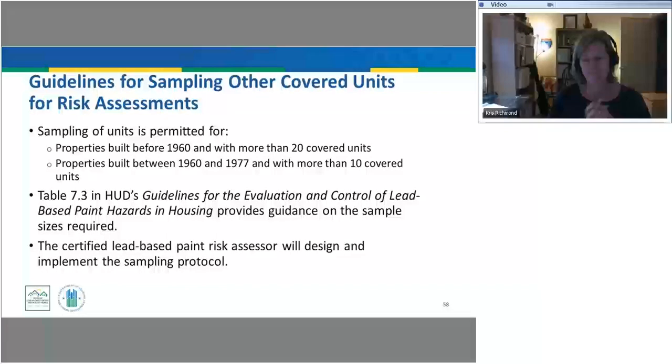So we've got two categories of criteria on this. One is for properties that were built before 1960, and then the second category is properties that were built between 1960 and 1977. So this references Chapter 7 in the same guidance where we were referring you about scattered sites. There is a table at the end of that chapter that, based on the number of units, for each of these categories, the pre-1960 or the 1960 to 1977, gives a designated number that would need to be included in that sample. So that's going to be your guidance on determining how to determine my sample size.